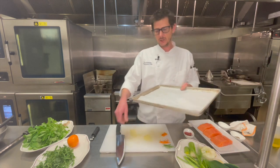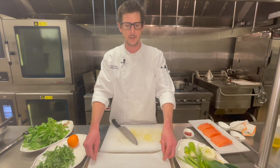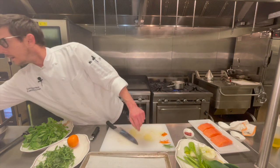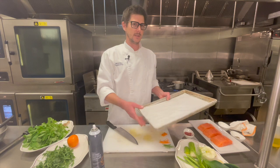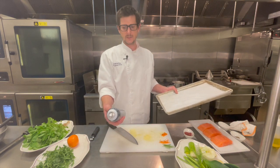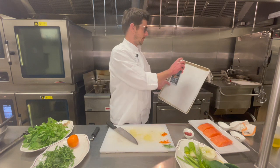And it's just a basic sheet tray, like a cookie sheet like you would have at home. I put a piece of parchment paper on top to make cleanup a little easier and so things don't stick. And I also have an aerosol pan spray as well. I'm going to just lightly coat this with, just to ensure that nothing sticks, and cleanup is super easy. And this is just a canola oil. You could get a butter substitute like Pam, anything like that would work. So I'm just going to lightly coat that.